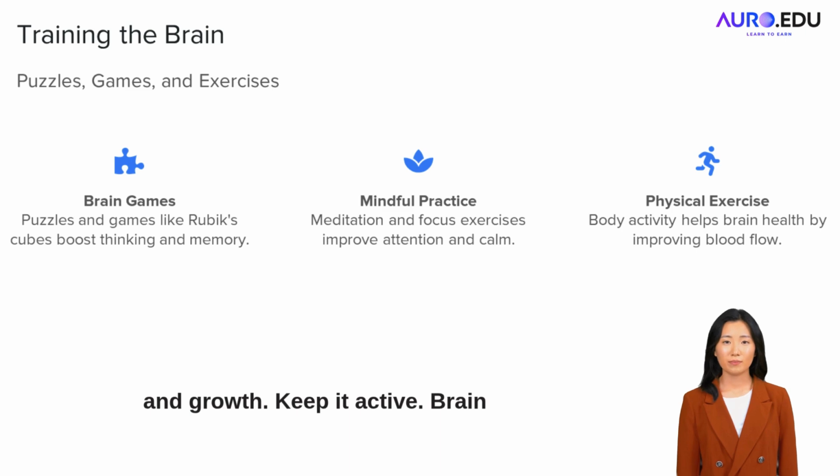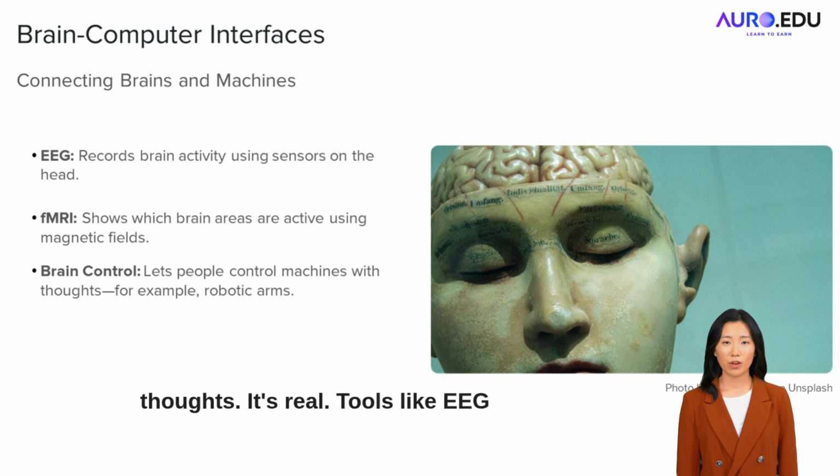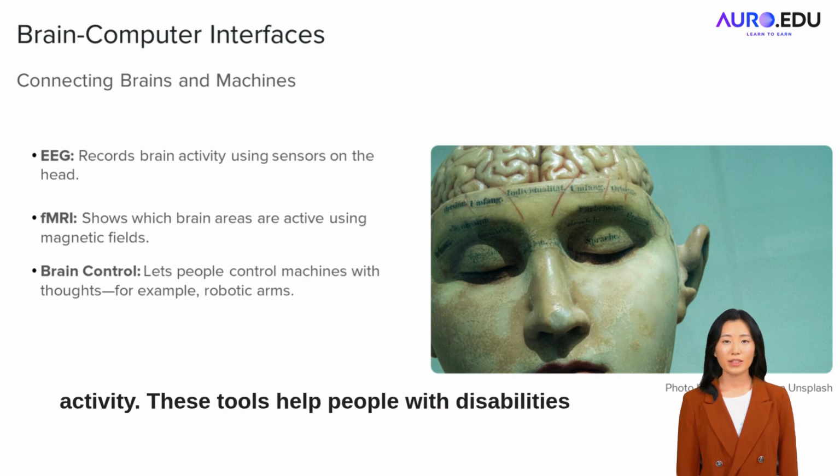Keep it active. Brain-computer interfaces. Imagine controlling a robot with your thoughts. It's real. Tools like EEG read brain signals, and fMRI maps brain activity. These tools help people with disabilities and are shaping the future of tech.